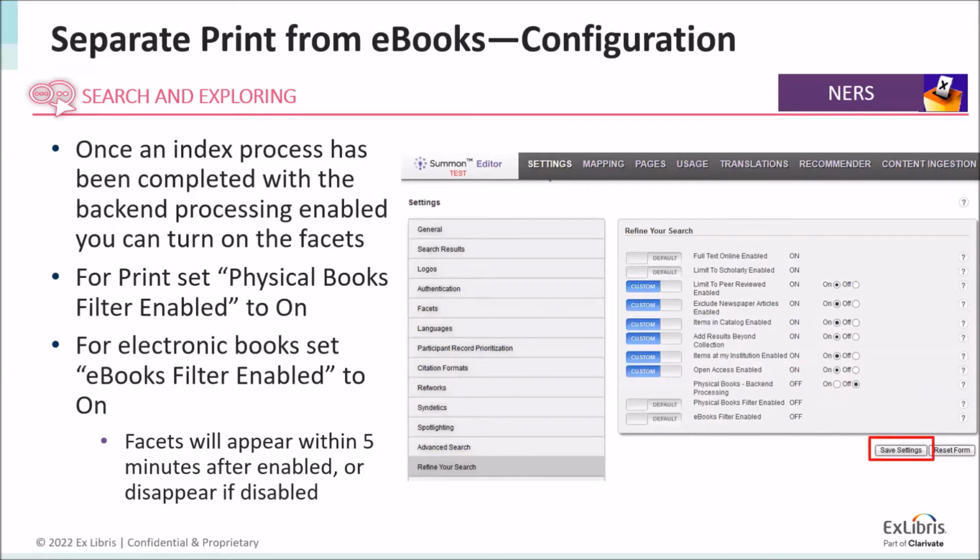Those facets will appear in the environment you selected within 5 minutes after enabled, or disappear within 5 minutes afterwards as well. So if you want to take a quick look and see what that looks like, I highly recommend it. We did make some improvements to how that functionality works after its release in May. So if you haven't had a look at it or turned it on in your environment since then, please take a look and let us know what you think.